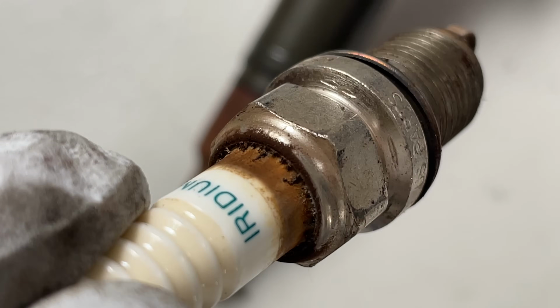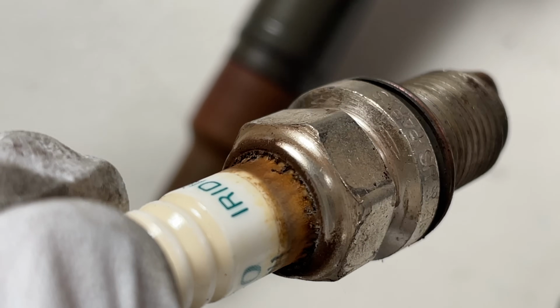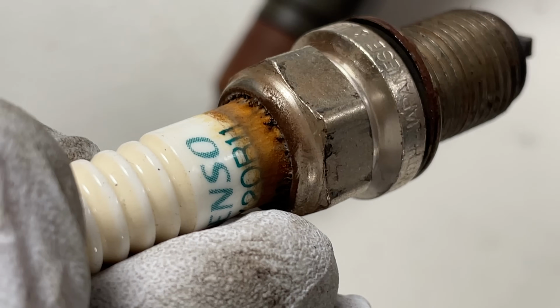Wow, you can really see it. This has to be what our problem is. I'm really surprised I didn't notice this the first time. All of those combustion gases, the pressures, everything is coming right through there.